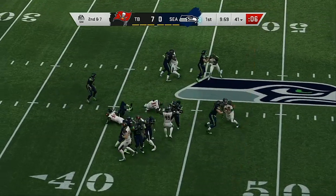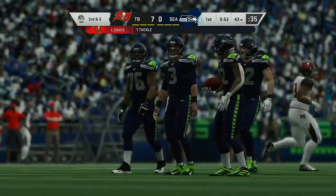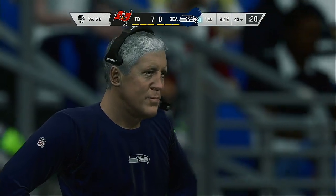On second down now, it's Carson. And he will be brought down at about the 43 that time. A 1 yard gain there following the 3 yard pickup on first down. A gain of a yard brings up third and five.